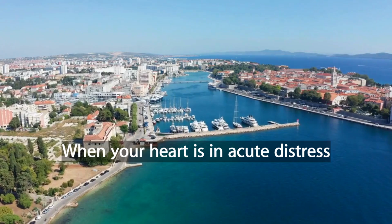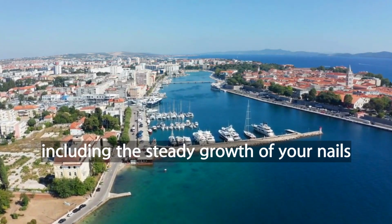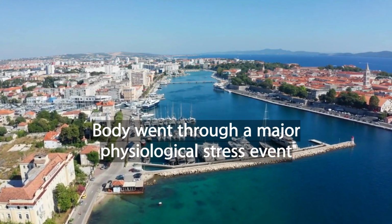What kind of interruption could cause such a visible line? Well, unfortunately, severe acute illnesses can do this. And yes, this includes serious, acute heart problems like a heart attack, also known as a myocardial infarction, or even a severe episode of irregular heartbeats. When your heart is in acute distress, it can temporarily disrupt the body's normal functions, including the steady growth of your nails. It's a sign that your body went through a major physiological stress event.